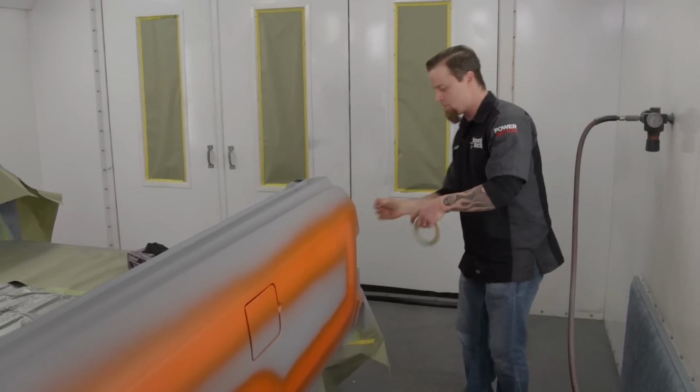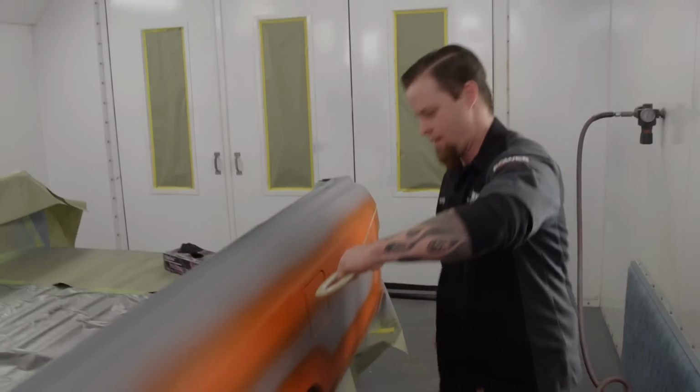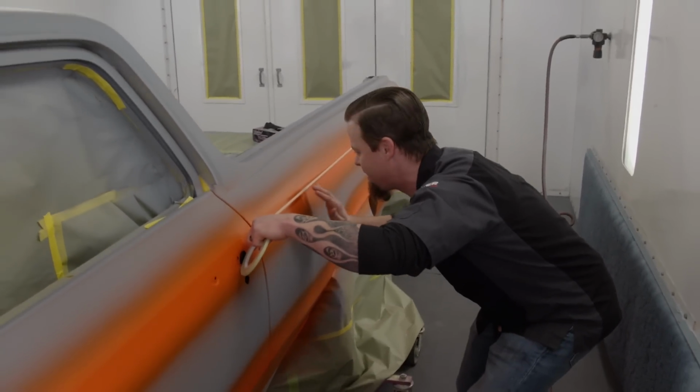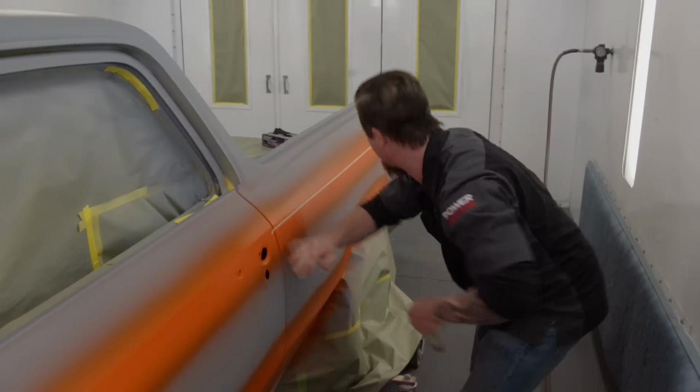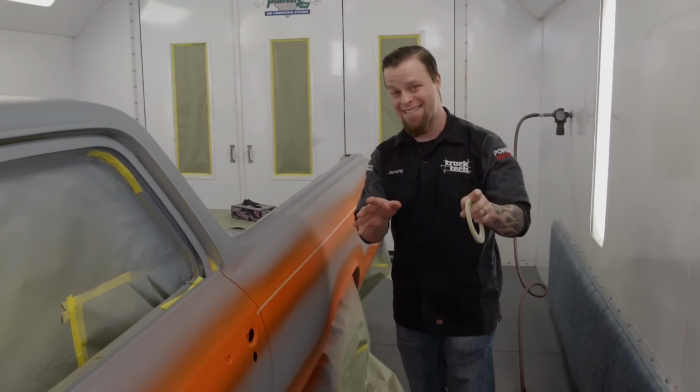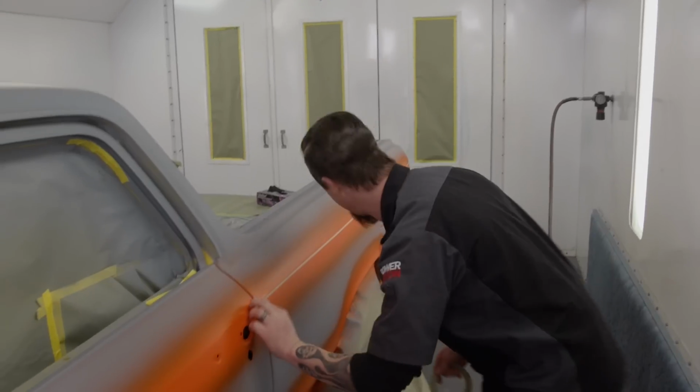One thing I like to do is walk the entire panel. Now, once you do this, you can work with it a little bit and lay it down right where you want it. That works really well. Now, remember, tape is cheap and paint isn't, so get this right the first time.